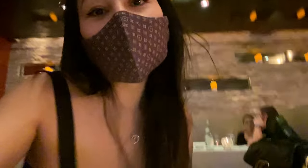So we are done with our dinner at T-Bone Restaurant here at Red Rock. This is just one of the nicest restaurants here. And it makes me sleepy. The fire in front of me.